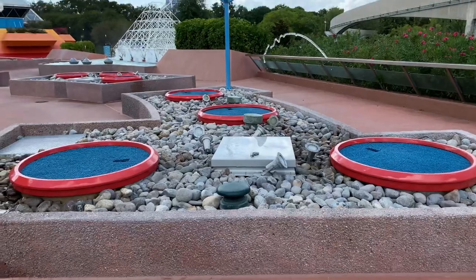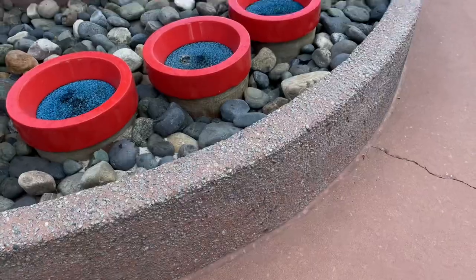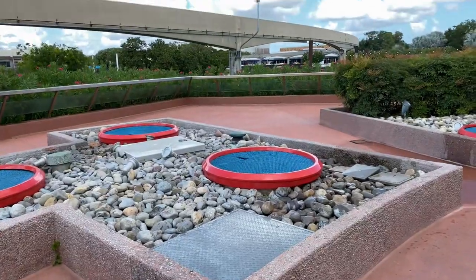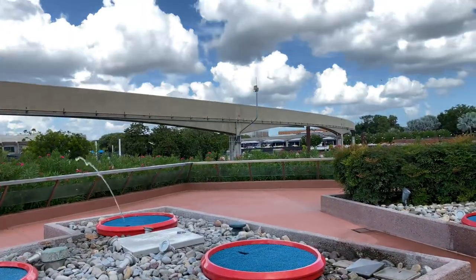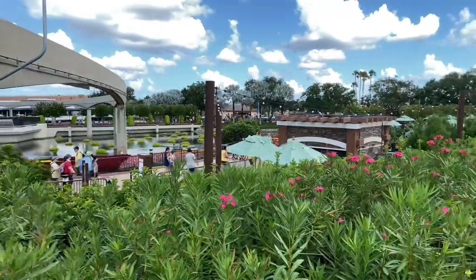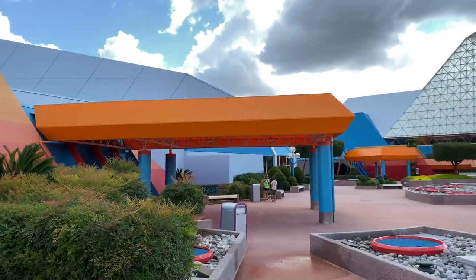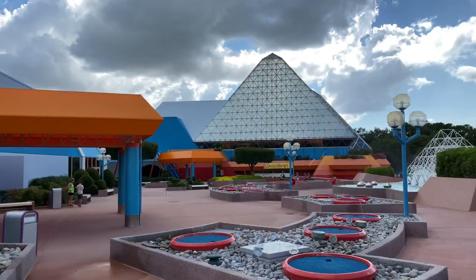Those are the exit doors that we just came through. Just outside the exit doors are the leaping fountains. There's even a miniature version. Beyond the fountains is an overlook. Let's go see that. Down below is the food booth that we saw earlier. There's the Magic Eye Theater, Imageworks, and the Imagination Pavilion.